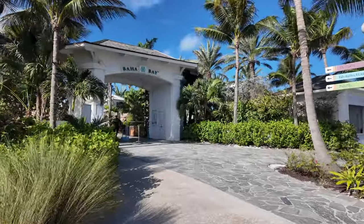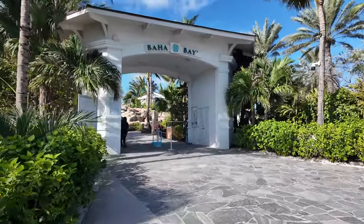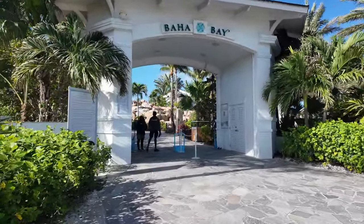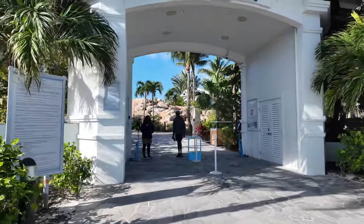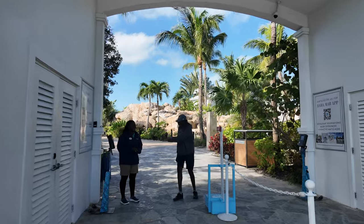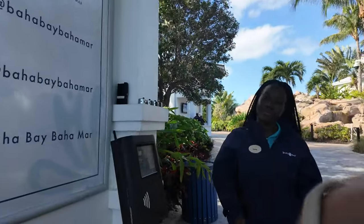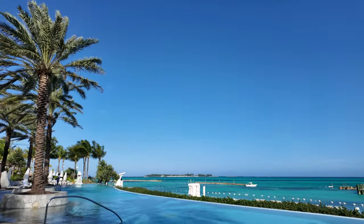And finally, a short walk away from that is Baja Bay. So this is the resort entrance for Baja Bay. I just use my room key on my wrist to buzz in and I'm let in. All included in the resort fees, that's a great benefit for sure. If you are coming in off of one of the cruise ships, you can get access to Baja Bay with a day pass. It's about $135 to $150 depending on your cruise, so do keep that in mind.